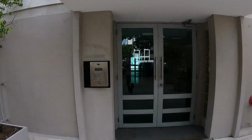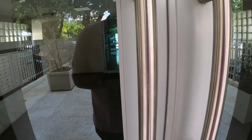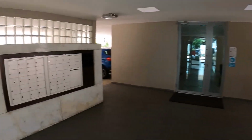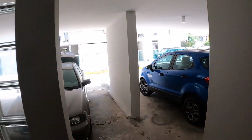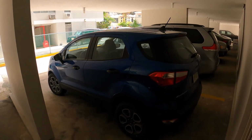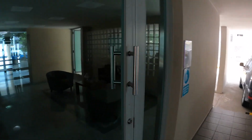The units come available. So here, a little telephone entry if you want to call up to folks to get let in the front door. You do need a key to get in this front door. Right here in the first lobby, there's the mailboxes. There's a breeze coming through here because things are open, and this is the parking. You need a clicker to get in here to get the parking. This unit that's for sale actually comes with that spot right there. So your parking, which is actually covered, is right here by the front door.